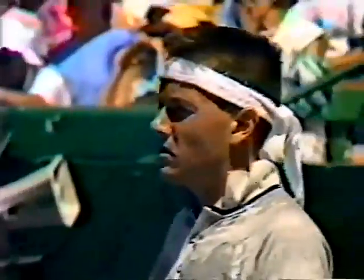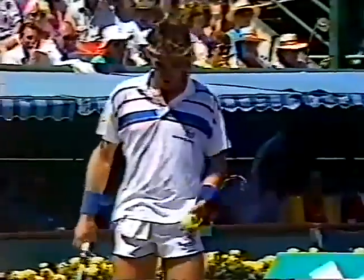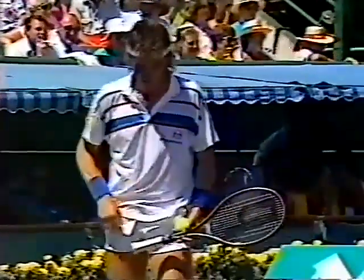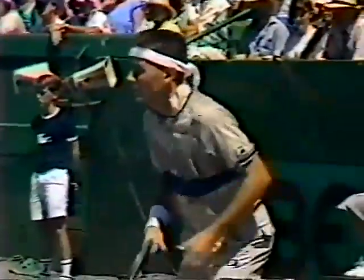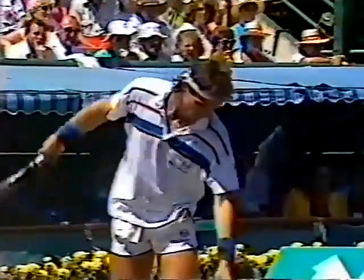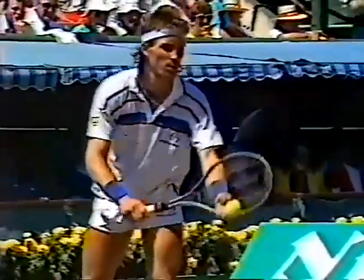3 set points for Cash to level it 2-2. Who would have thought it after dropping the first 2 sets. Thank you, ladies and gentlemen. Certainly up to the midpoint in the second set, you'd have said no chance, Pat Cash. Different story now.